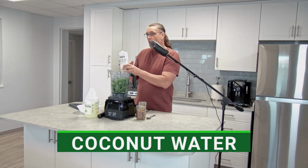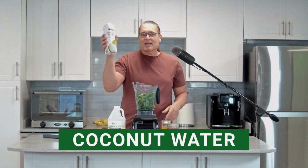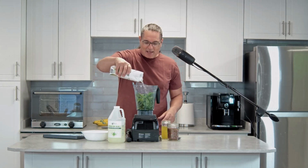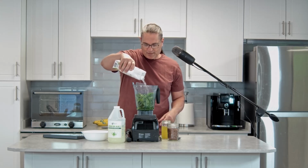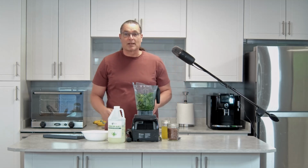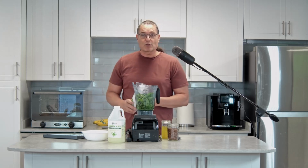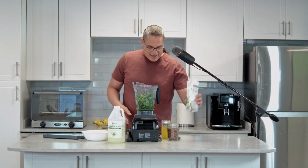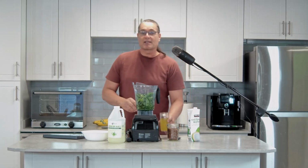Next, coconut water. This is going to be water with a purpose. All the electrolyte minerals, all the electrolytes that you're not going to find in plain water. Stop drinking plain water. If you drink plain water, minerals have one option, and that's to go from your body into the water. I'd rather drink water with nutrients in it so the minerals can go from the water into my body. That's why coconut water.